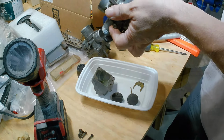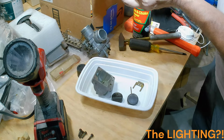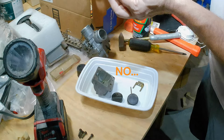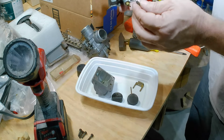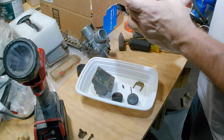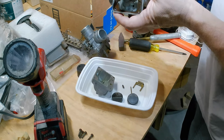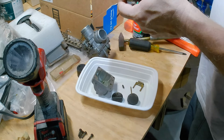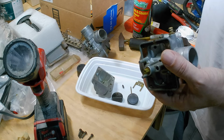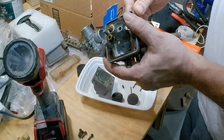I have no idea if you can see any of this because my lighting is not great. So, see how it's hanging up in there? You can't have that. It's got to be smooth. It's got to drop out every time. So that's part of an issue. Somehow that's holding on and has not cracked. That's surprising. This is the crossover pipe from the one carburetor to the other carburetor.